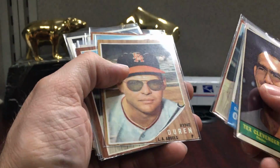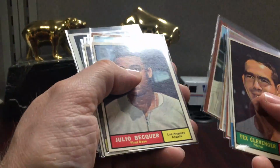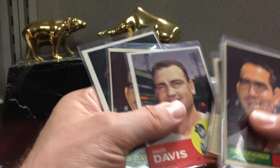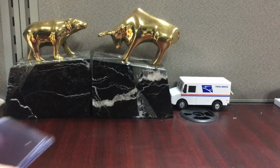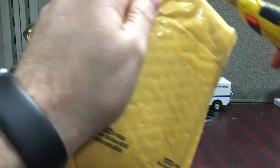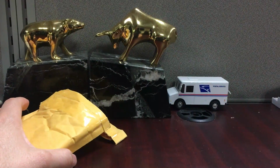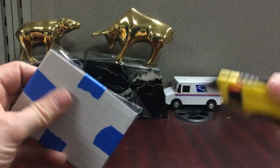This is 62. Those are badass shades too. So that's 60. Is that 62? This is 61. I need to get my sets together. Come on. 63. And then so it's just some pretty much commons from that era. Always nice to get free top loaders. Those will come in handy later. Painter's tape, secured well.